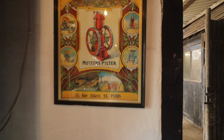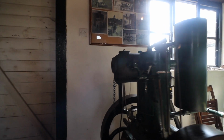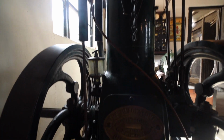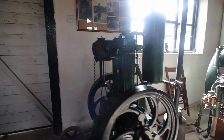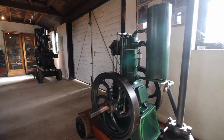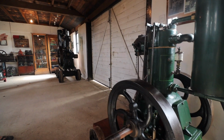Little French engine, I presume that one is, in your collection. This is a 3 horsepower vertical Blackstone blow lamp start. I think they made 3 different sizes and I've got all 3 of the sizes. Really? Got all 3 of them now. You're a bit greedy, didn't you? The 1.5 horsepower is in the other building. And then we've got 5 horsepower here.